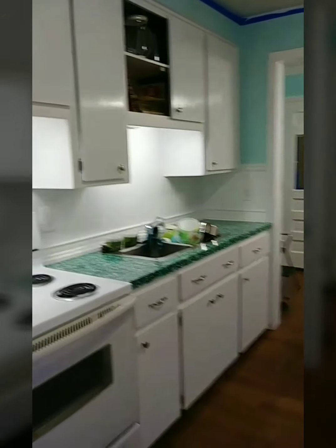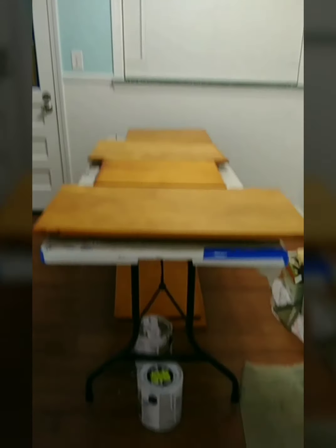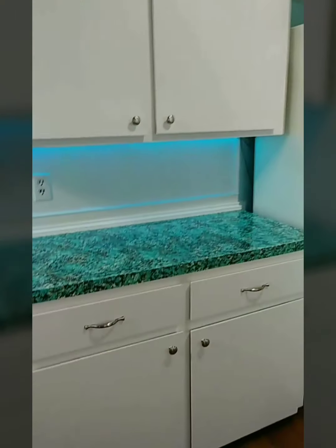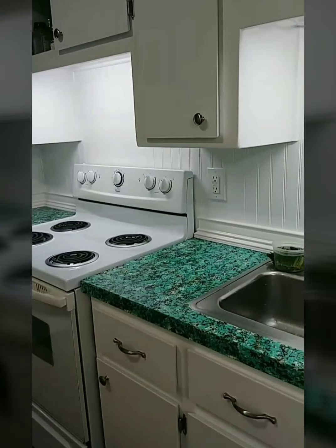It's almost done. Only got 6 cabinets left to paint. They're all ready to go for tomorrow. I can't wait. And the ceiling. 2 more things, guys. It's been a month. It looks beautiful. I'm so happy with it.